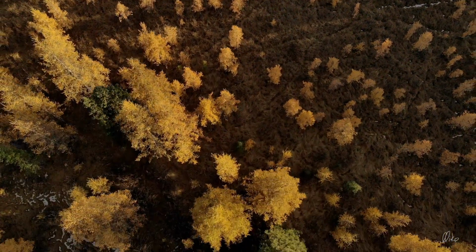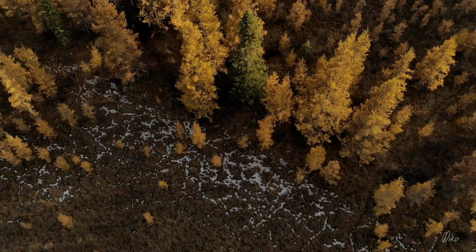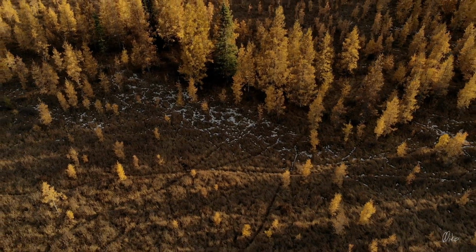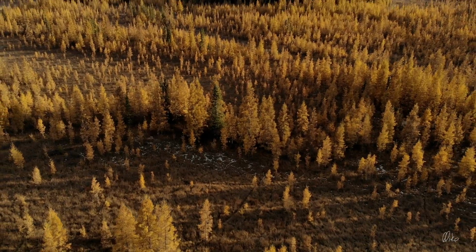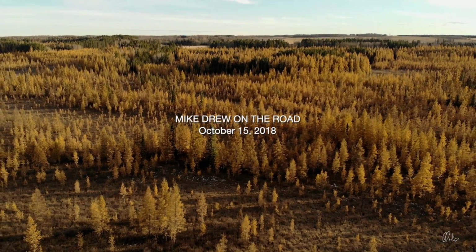So with the day just about done, I put up my little copter again. I remember our family by a lake in BC many years ago, and my grandma turning to me and saying, "Oh, Mikey, aren't the tamaracks so lovely?" Yeah, Grandma, they are.